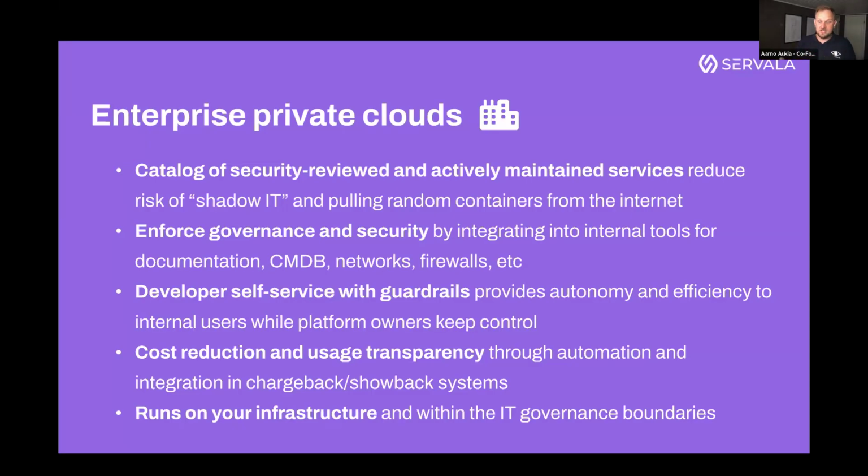And that leads in the end to cost reduction, because it's automated, and cost reduction because there are economies of scale. If you have 100 developers running 100 random containers from the internet, that's much more expensive and takes up much more time than if you provide it once as a managed service, and then 100 instances of those cost 100 times almost nothing. And of course, there's usage transparency through the automation and integration into your own chargeback system, so you can add a cost label, so who to bill it internally to, or you just do it via the cluster or the namespace. That, of course, helps you keep track of who to allocate cost to.